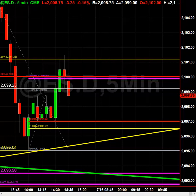Again, to reiterate, the last little piece of this trade has a stop on it at 2097 for me. If it comes back in, it comes back in. Damien, good read on the low volume node, by the way.